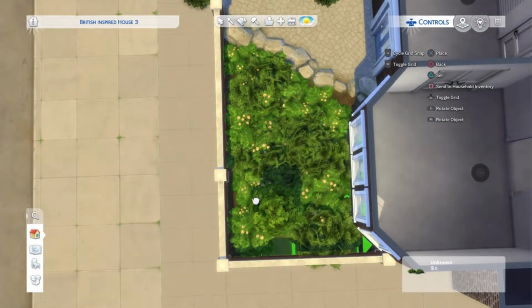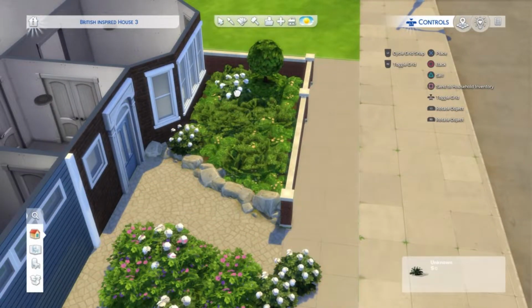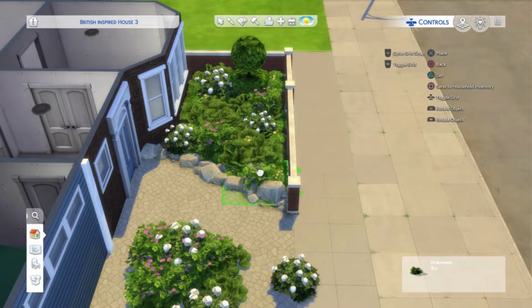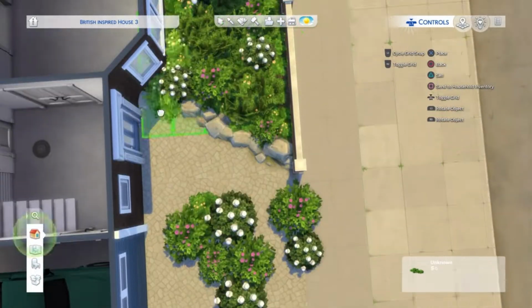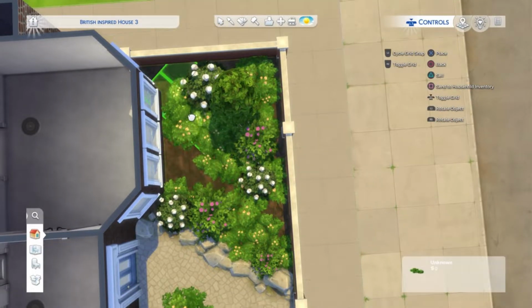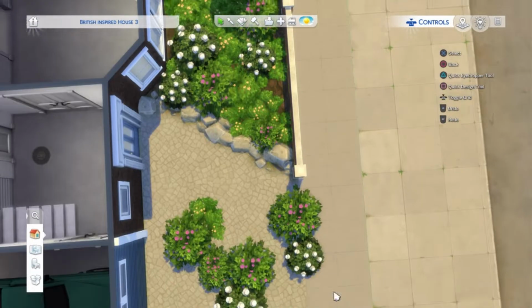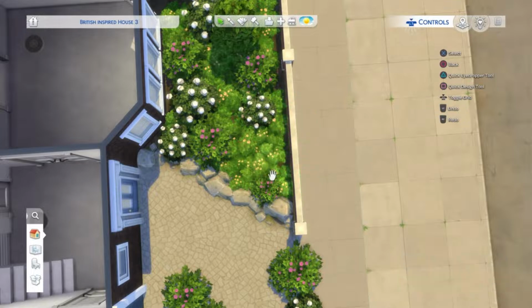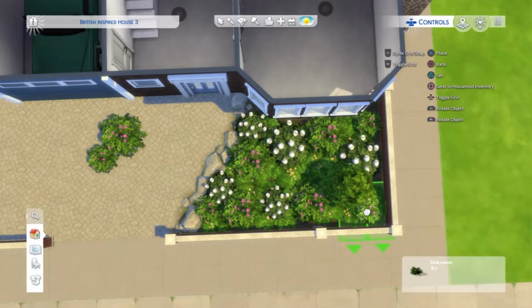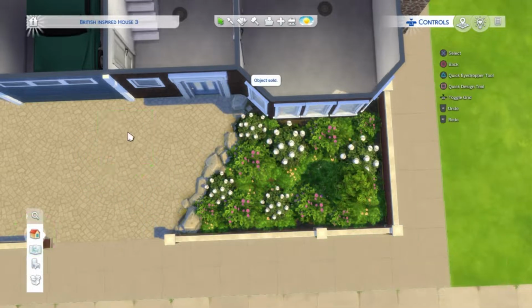And then I saw the bush that was in Get Together, and I was like, oh, okay, that makes sense, because it's very much like a cut bush. It's not just a wild bush. It is very much cut and manicured, you could say. So I liked the way that round bush looked in the garden. I did take out some of the wildflowers. I felt like it was very crowded, so you might not be able to tell, but I did try to mute it down a little bit.